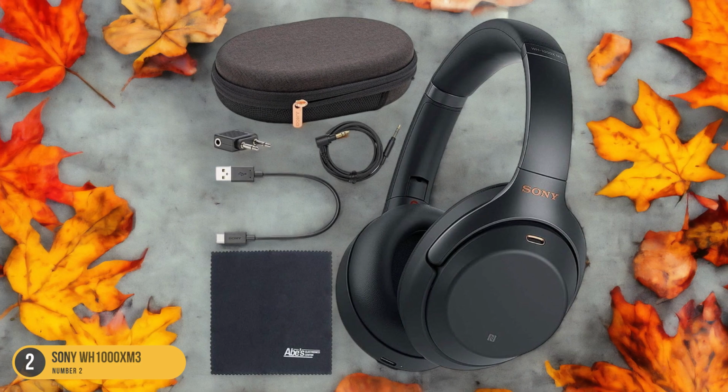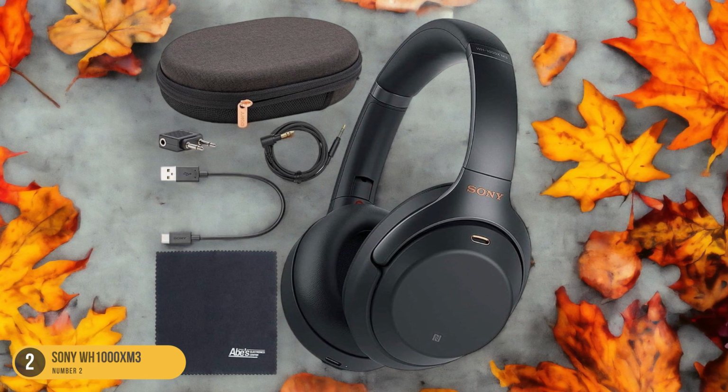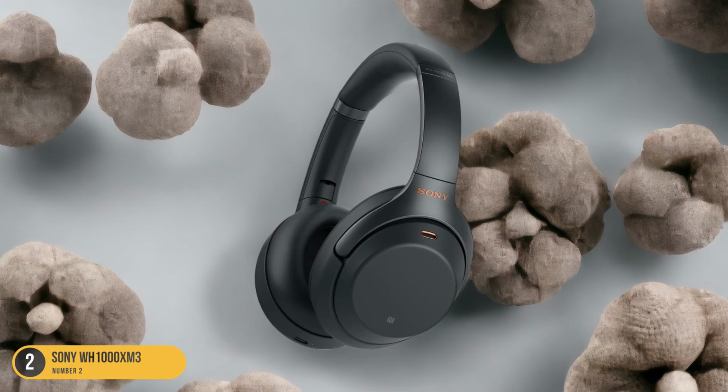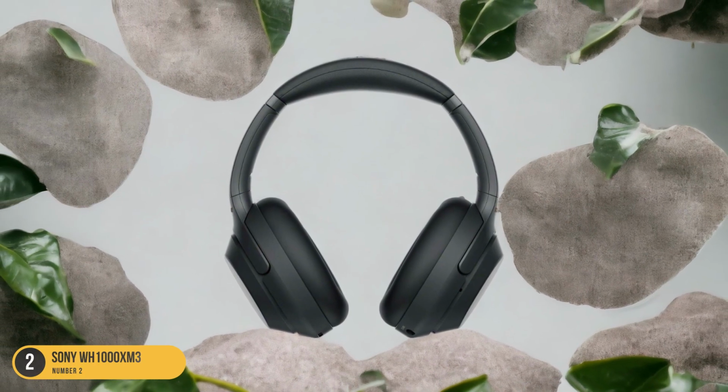Additionally, the battery life of over 30 hours ensures that I can enjoy uninterrupted noise cancellation throughout the day without having to constantly recharge. The foldable design and ergonomic comfort make these headphones perfect for traveling, and the Alexa compatibility adds another level of convenience.